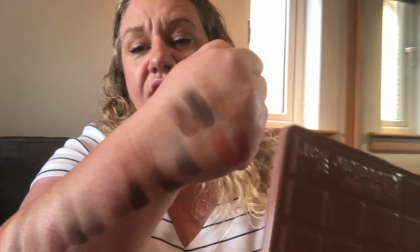And so that's Bonbon, and the rest are all kind of chocolate. So there's peanut butter. There's a colour that doesn't suit me. There's frosting. There's hot fudge. And there's truffle. So that's those ones here. Not the best in terms of pigmentation, but it is a palette that I do like. I do like having it in my collection, but I might declutter that at some point. I might.